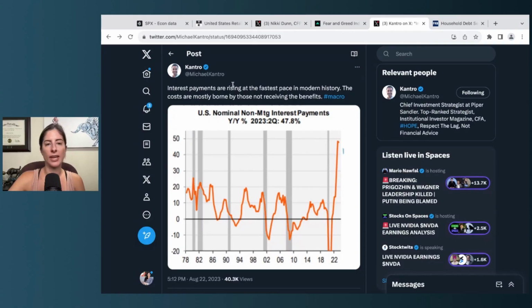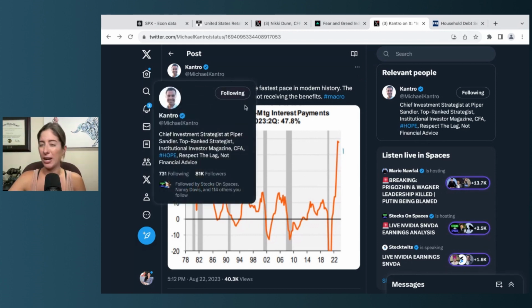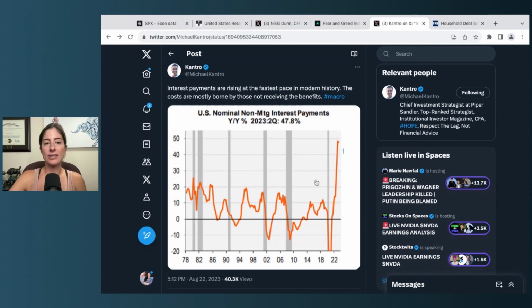So I came across a Twitter argument that I thought was very worth sharing. We've been hearing a ton about interest that consumers are paying. Interest payments have gone up significantly, and that's true. But again, you have to look at the greater picture to really get a gauge on how this is affecting the consumer. So Michael Cantro basically posted this chart. I don't know if I'm saying that name right. Sorry, Michael. But he posted the non-mortgage interest payments.